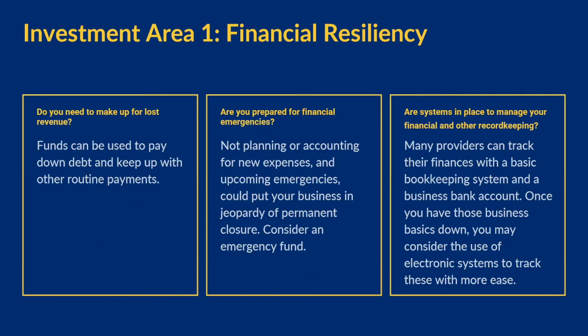Ask yourself, are systems in place to manage your financial and other record keeping? Having a defined way of tracking your revenue and expenses will make it easier to follow through with your decision to follow a budget. Having accurate information to inform your budget will strengthen your ability to bounce back. Many providers can track their finances with a basic bookkeeping system and a business bank account. Once you have those business basics down, you might consider the use of electronic systems to track these with more ease.